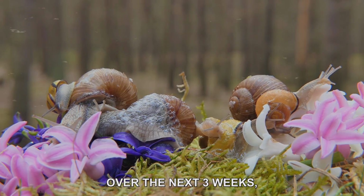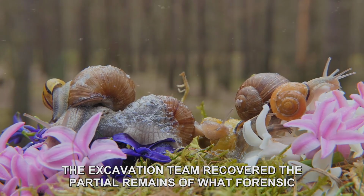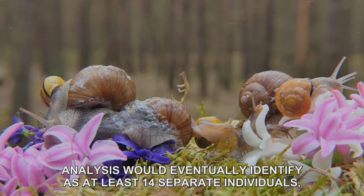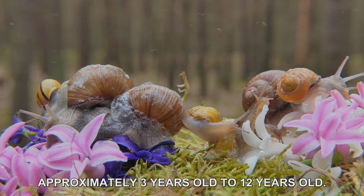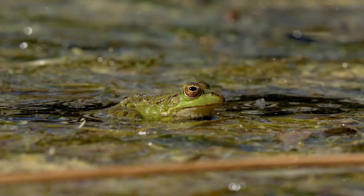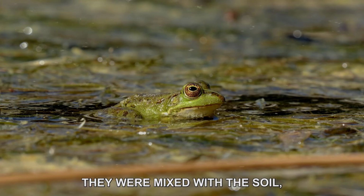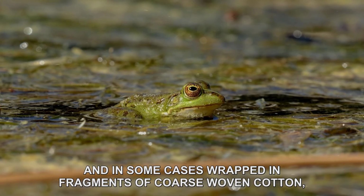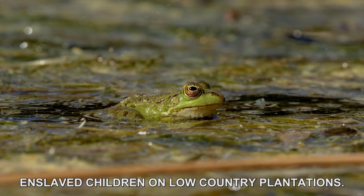Over the next 3 weeks, the excavation team recovered the partial remains of what forensic analysis would eventually identify as at least 14 separate individuals, all children ranging in age from approximately 3 years old to 12 years old. The bones were not laid out in any burial pattern. They were mixed with the soil, distributed unevenly, and in some cases wrapped in fragments of coarse woven cotton, consistent with the plain cloth issued to enslaved children on low-country plantations.